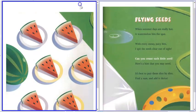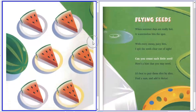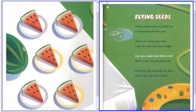All right, so the next one is called Flying Seeds. When summer days are really hot, a watermelon hits the spot. With every messy, juicy bite, I spit the seeds clear out of sight. Can you count each little seed? Here's a hint that you may need. It's best to pair them slice by slice. Find a sum and add it thrice.